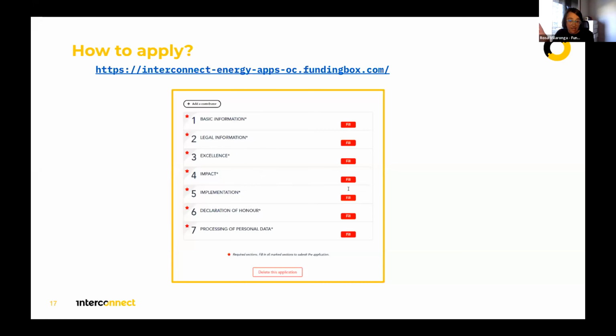Then we have the three main sections, that is excellence, impact, and implementation. These are the score criteria. For each of these sections, there are different specific questions. For example, in excellence, you have to provide a functional and technical description of your project. Evaluation will pay attention to the ambition and the differentiation of it, and it's very important to provide a technology description and architecture. So you have to upload a document with the components of the InterConnect semantic or interoperability framework that you will use in your project. This is very important because it allows the experts and also the consortium to understand how you will use this framework.